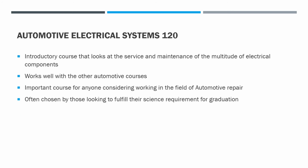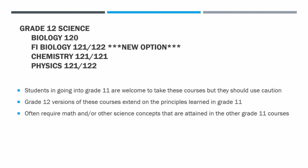Maybe you're not so interested in science, but you still need that science credit. But you're into cars. Automotive Electrical System looks at how to service and maintain a multitude of electrical components in the automobile. This works well with many of the other automotive courses, but it also has the benefit of counting towards your science credit for graduation. Maybe this is one of the ones you want to look at.